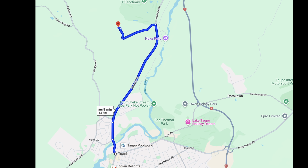from Taupo town centre. Alright, we're here on the Craters of the Moon walk. It's $10 entry for adults and $5 entry for kids. It's a lot cheaper than the other geothermal parks. Most of them it's around $40 for adults, so this one's a good cheap alternative. Very close to Taupo, only 9 minutes outside the CBD.